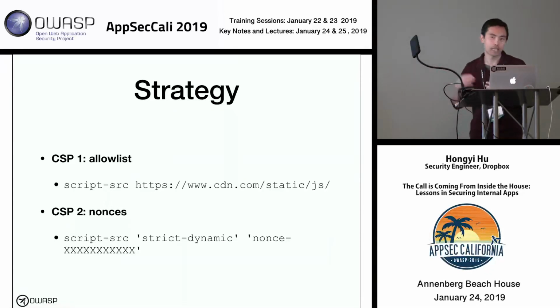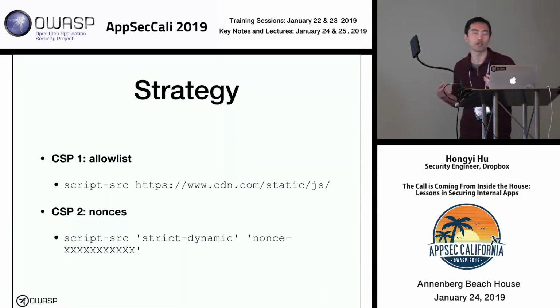The second CSP is what actually does the security heavy lifting. The way this works is that it requires what's called a nonce. Every time you put a script in your web page, there's a script tag, and you need to include this random nonce in there. What this means is that you actually have to individually permit specific scripts, right? You can't just permit a broad swath the way that you can in an allow list. You actually have to individually permit specific scripts.